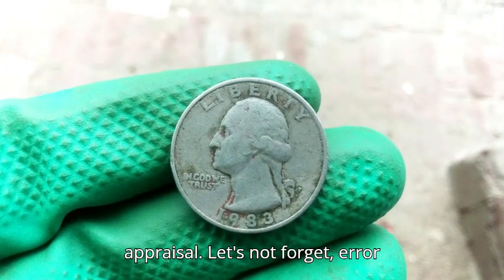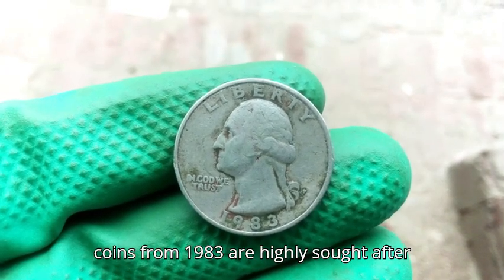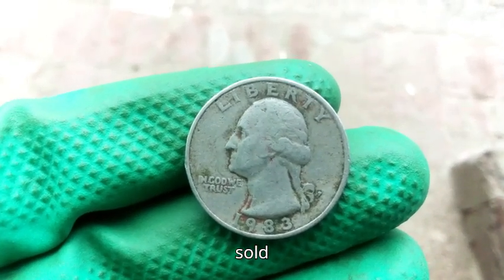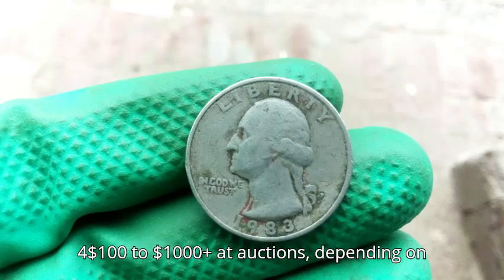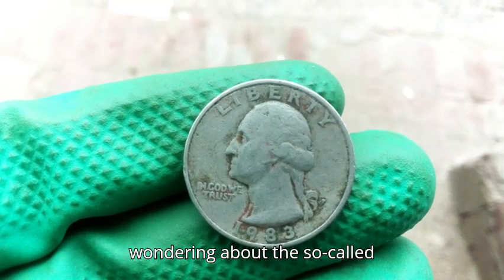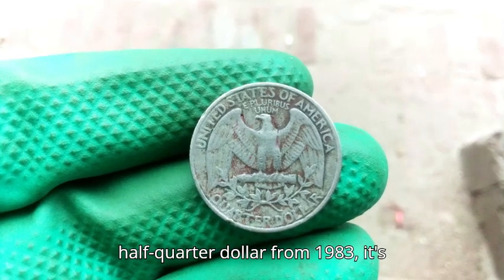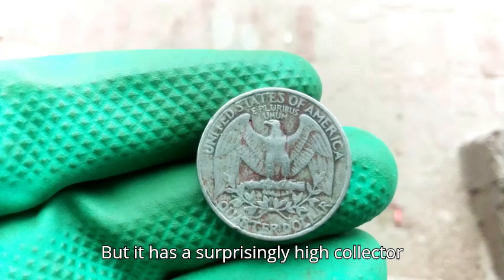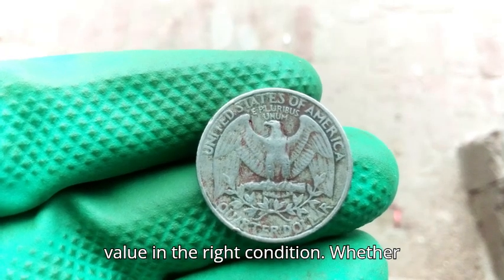Let's not forget, error coins from 1983 are highly sought after. Some of these errors have sold for $100 to $1,000 plus at auctions, depending on how dramatic the error is. So, if you're wondering about the so-called half-quarter dollar from 1983, it's really just the 1983 Washington quarter. But it has a surprisingly high collector value in the right condition.